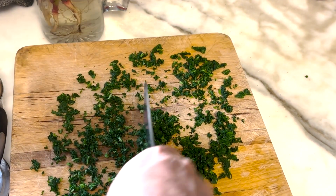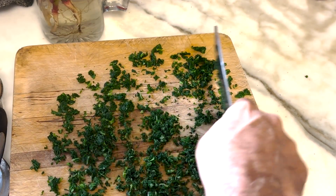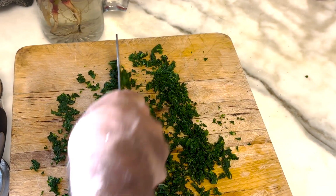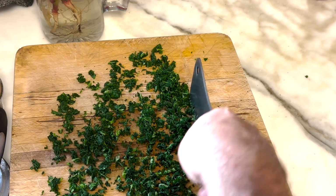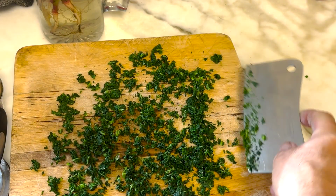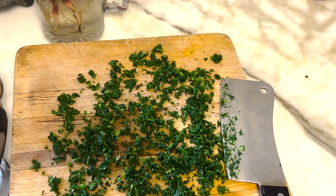All right, looking pretty good. Smelling, I can't even describe. Fresh mint. All right, I'm heading up to get ready. We'll deal with this when I get back downstairs.